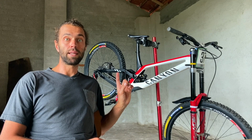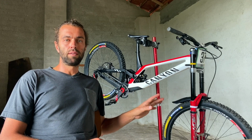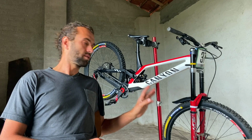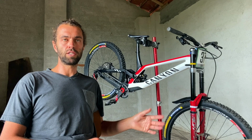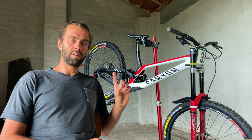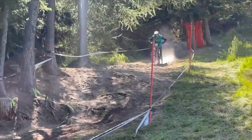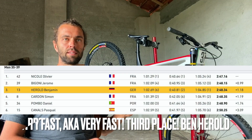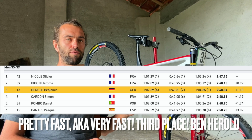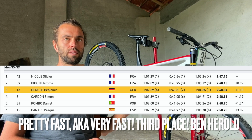Now, some analysis of the bike on track. This first bit of analysis is quite interesting, I thought. So my brother came along to the race to watch, and he got some good footage. Now this guy was pretty fast. I've got to edit this. So this guy's pretty fast, and he finished in a good place at the race.